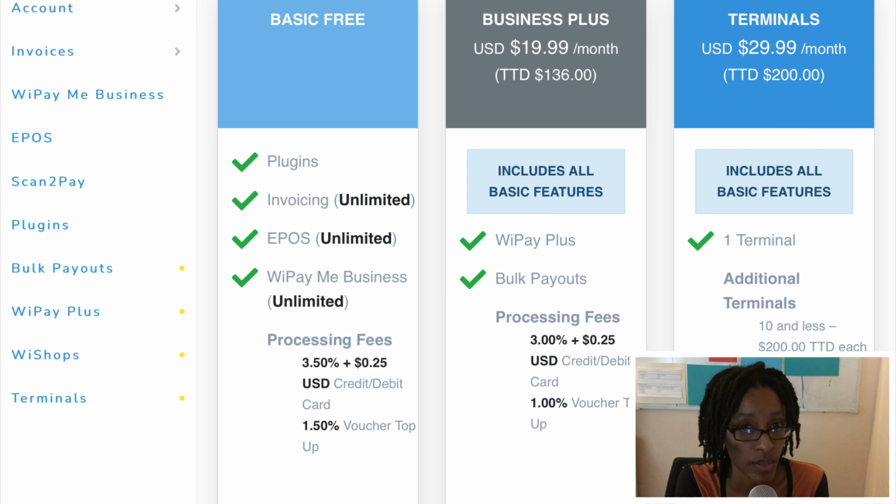So they don't have any monthly fees with Wipay, but they do have transactional fees. You pay 3.5% per transaction plus a 25 US cent processing fee, right? Now if you want to upgrade to a Business Plus plan, that is $19.99 USD a month. You get all of the basic features plus Wipay Plus, the bulk payouts, and business to business, with a 3% processing fee and 25 US cents additional cost, right?